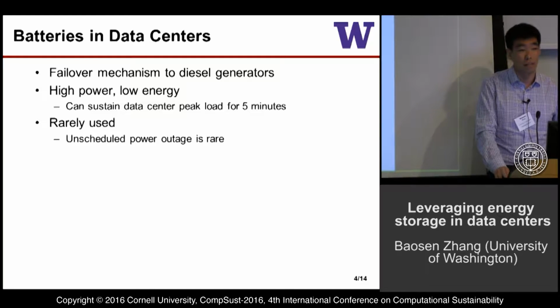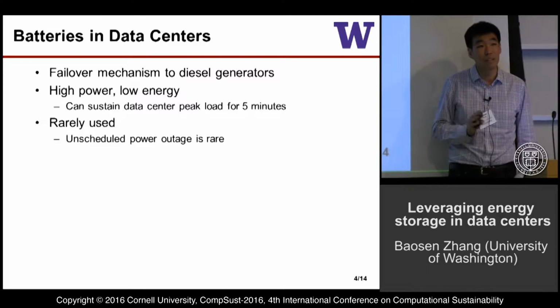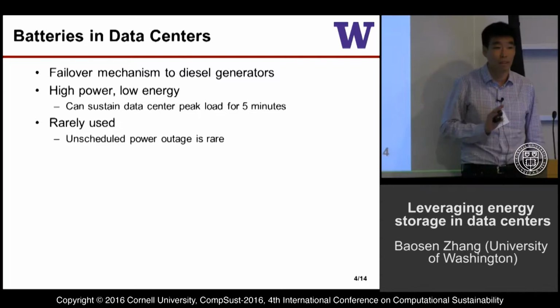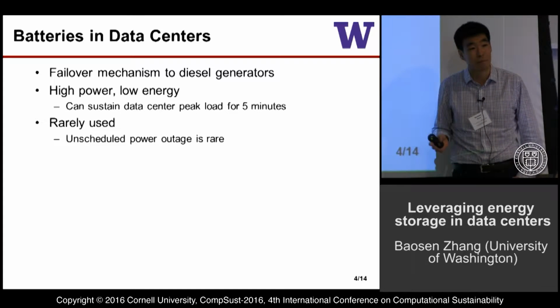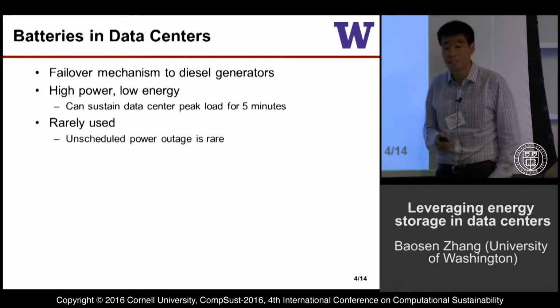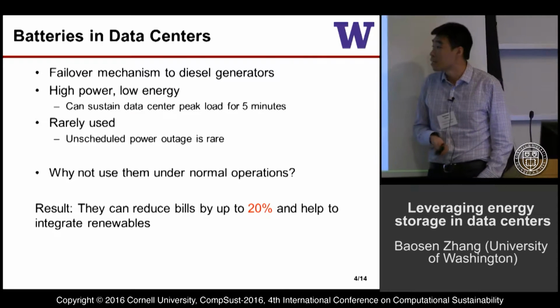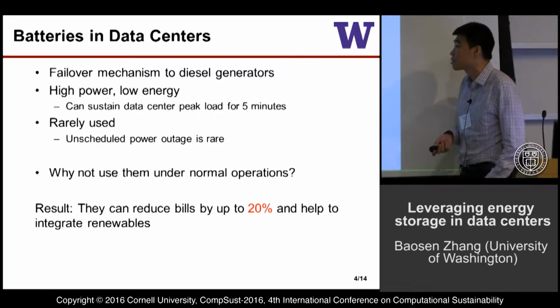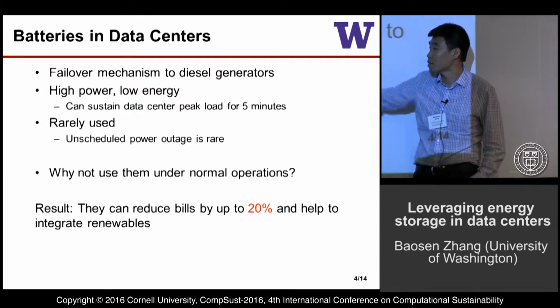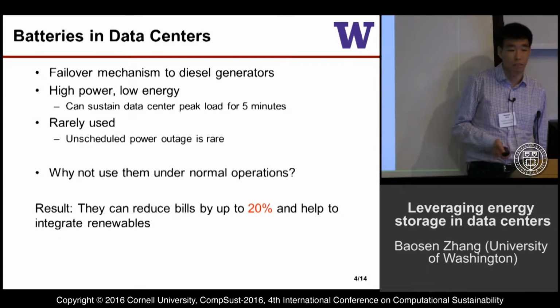Nowadays, the grid is very reliable, and unplanned outages are very rare. On average, storage in data centers is used less than a minute a year. So we never use them. They just sit there and leak energy, and we have to throw the storage out every 4 or 5 years and buy new batteries. This is a very inefficient usage. So why not use them in normal operations? The high-level result is that this storage is actually very useful. It can reduce bills, I will show some simulation later, by up to 20% and help us integrate renewables. There's quite a bit of savings you can get by using this storage.